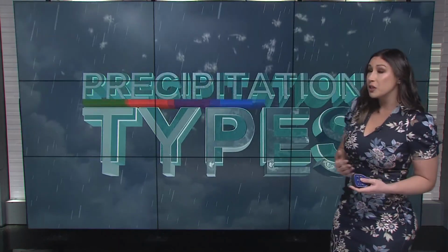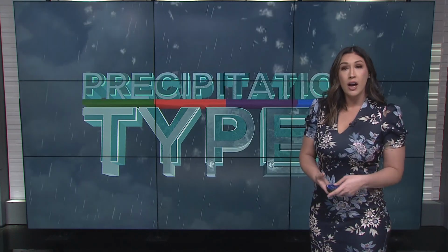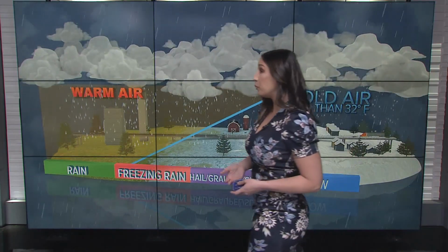Let's take a look at the different types of precipitation. How do you know whether what you're seeing is actually snow, hail, graupel, or sleet? It's a little confusing when it comes to winter weather. Let's talk about what we know. We know rain, right? The clouds deliver that rain straight to us through a warm air layer here. This layer of warm air drops, and that moisture continues to fall as rain.